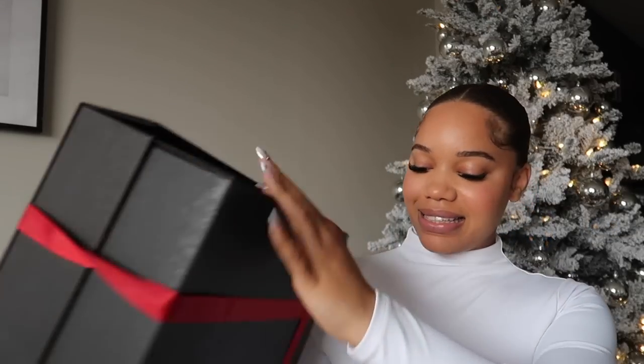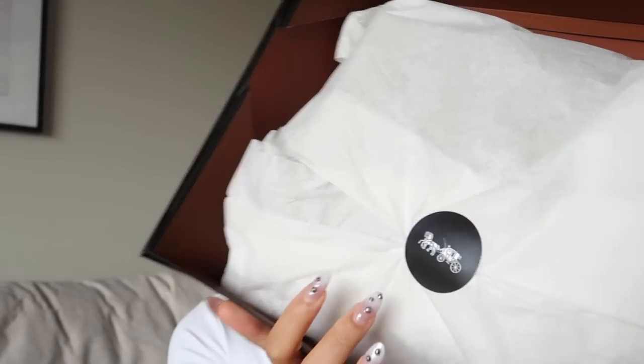And then the last gift, who do y'all think this is for? Just guess. Love the way they have everything packaged. Everything is packaged in this paper, and then you also get a Coach sticker on it as well. It's already packaged for you. You don't even have to wrap it, just stick it right under the tree.